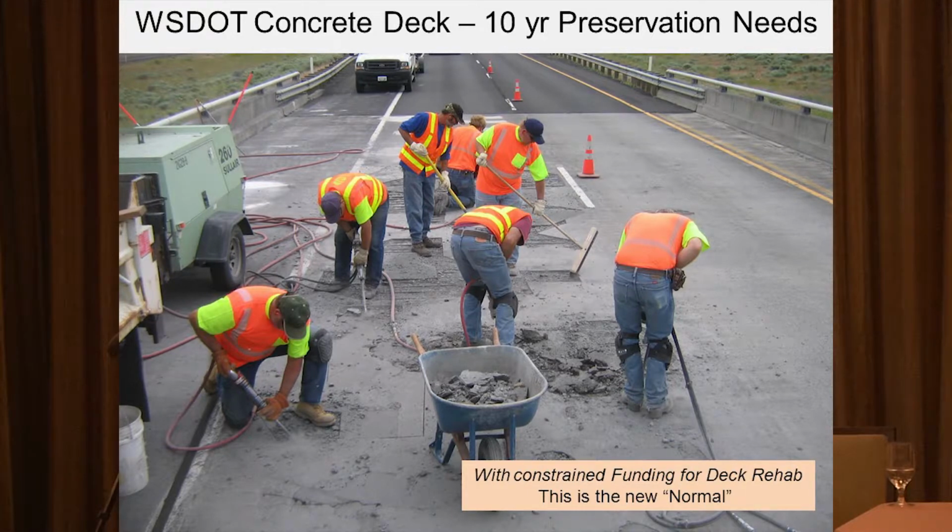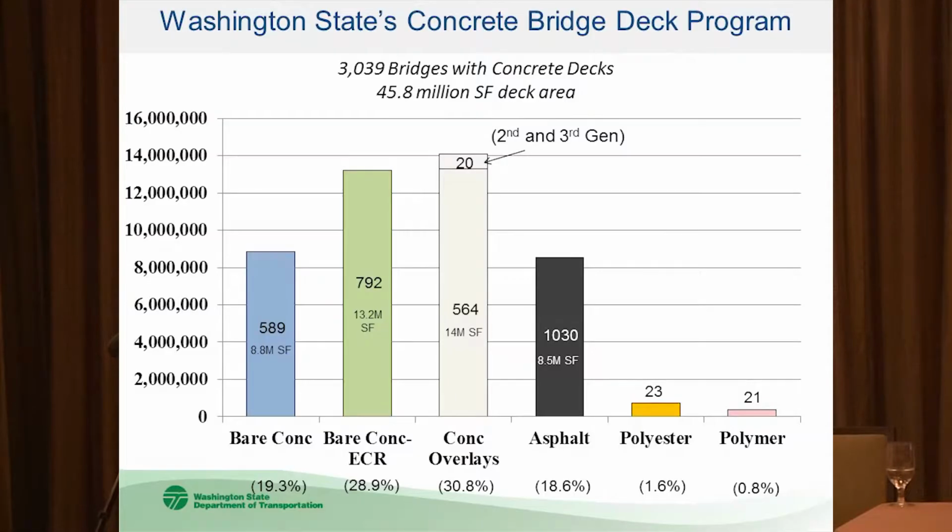Because if you have that big of a need where you're not out there preserving your bridge decks, then maintenance is actually going to have to hold these things together and patch them. So you're going to see, especially in Washington State, more patches, more maintenance guys out there fixing those bridges. So here's another way to look at our inventory, how to slice and dice it.